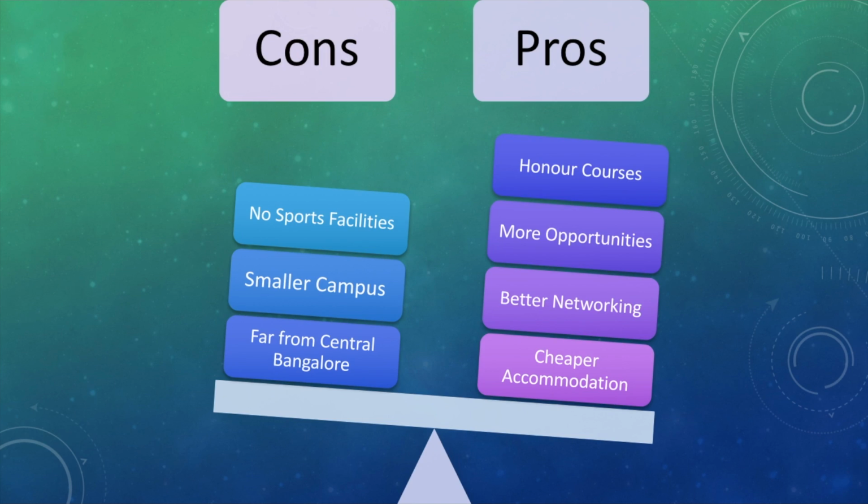Now, as a lot of you asked me, what are the pros and cons of studying in the BGR Road campus? This is my honest review on the pros and cons. Starting with the cons, there are no proper sports facilities in the Bannerghatta Road campus. This is to tell you guys the truth. Yes, there is no proper basketball court, there is no proper football field, there is no proper cricket ground that you can play on.